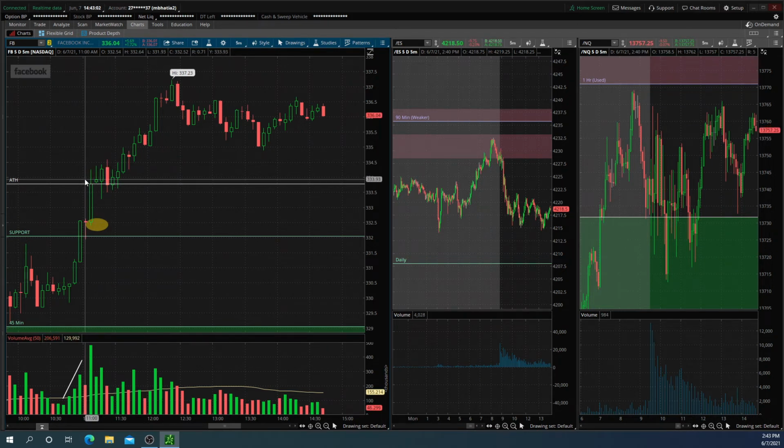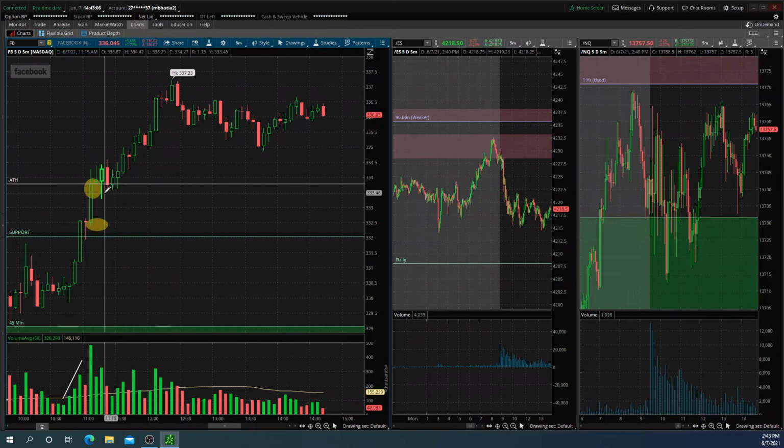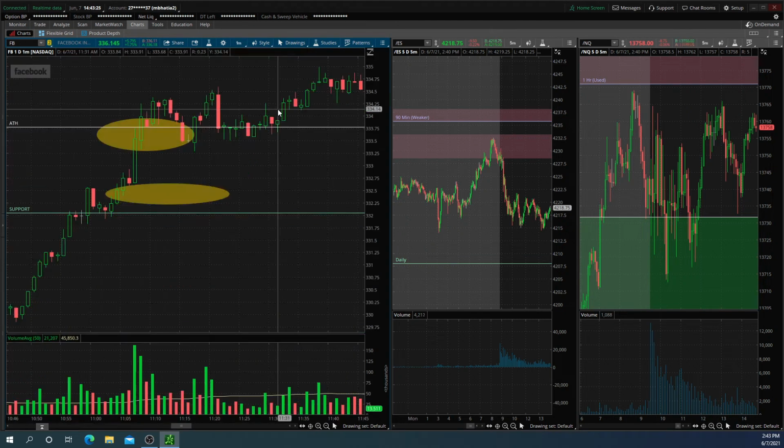I immediately take off 2 as we break all-time highs. And why do I do that? You got to think about it. So millions of retail traders are buying this all-time high break. So the premiums are going to spike, because at this second, there are probably a lot of traders trying to get in for this all-time high break. You can probably see it better on a 1 minute chart.